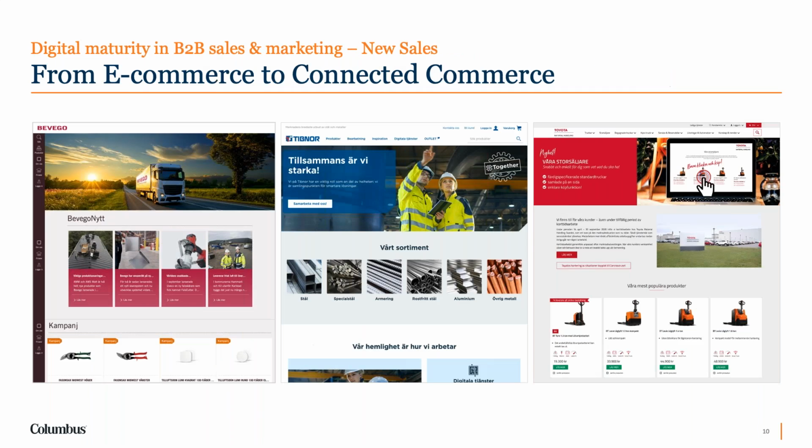Just to give a little bit of an example, because the focus on customer experience has really changed. Here are three sites from three companies that are all great, and they have put a lot of effort in over the last years. But there are small differences in maturity and experience, especially when we look at the backside of those solutions, from the perspective of getting new sales. That is what I refer to as connected commerce.